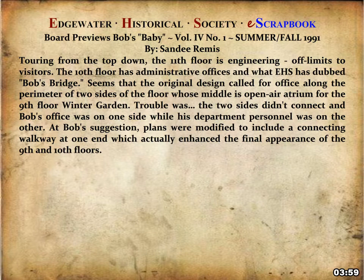The 10th floor has administrative offices and what EHS has dubbed Bob's Bridge. Seems that the original design called for offices along the perimeter of 2 sides of the floor whose middle is an open-air atrium for the 9th floor winter garden. Trouble was, the 2 sides didn't connect and Bob's office was on one side while his department personnel was on the other. At Bob's suggestion, plans were modified to include a connecting walkway at one end which actually enhanced the final appearance of the 9th and 10th floors.